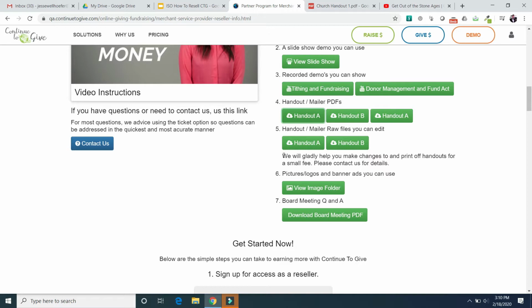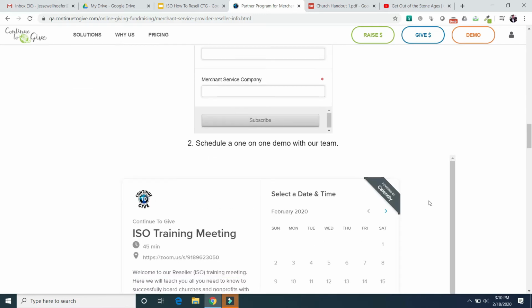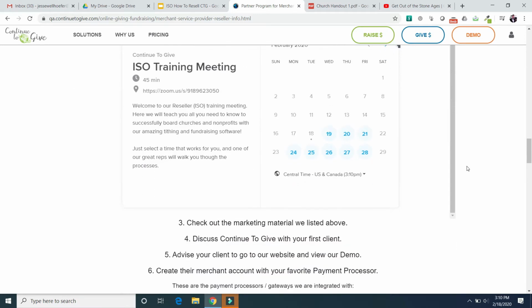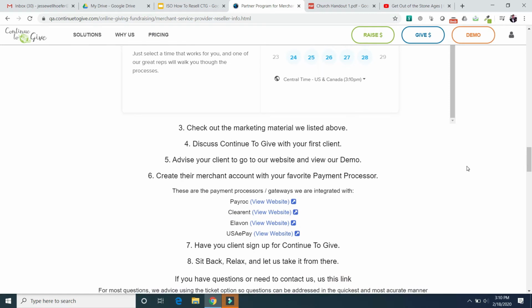And also, if you want us to make some changes to the handouts, just contact us. We work with some designers. We can get them printed out and changed and sent over to you. So we're more than happy to do that. It'll also walk you through the process of getting started, scheduling your demo with our team, and tell you which payment processors we're working with. So you definitely want to use this as a main resource.